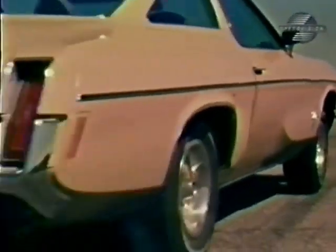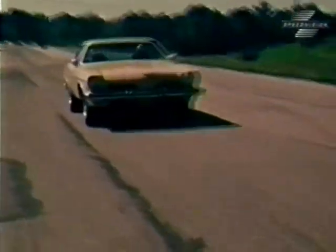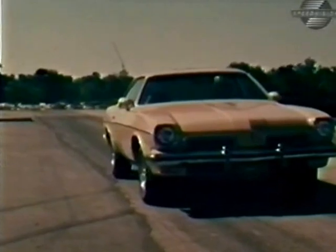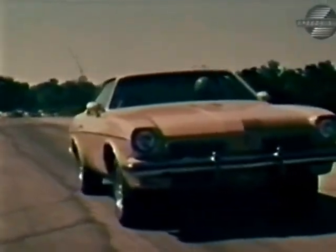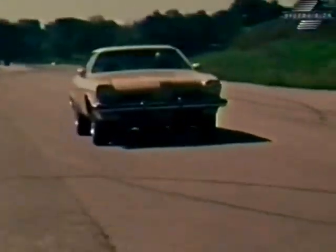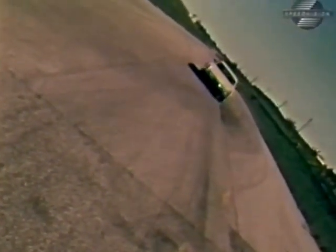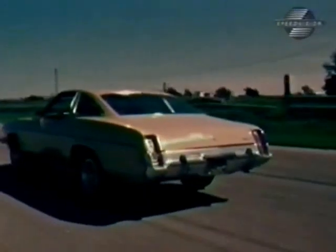Our Cutlass had the 455 cube mill up front, but our acceleration runs were not neck snappers. 30 miles an hour took 3.5 seconds. Even with a 4-barrel carb, our net horsepower had shrunken considerably over the 1971 models. This one, 225. 0 to 50 in 5.5 seconds. Before emission control systems were added, this car would make the 0 to 70 run in the high 7s. Now it ate up 10.8 seconds on the clock.